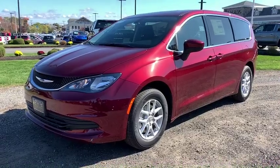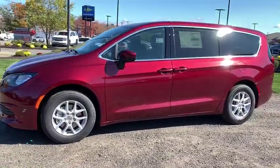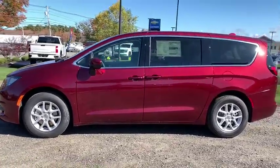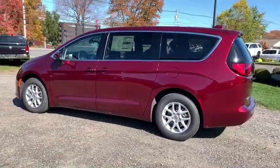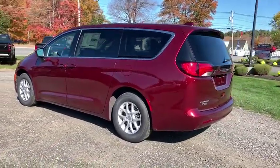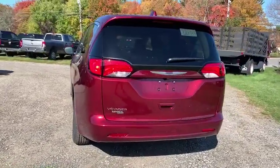We are pleased to show you the 2020 Chrysler Voyager. The Chrysler Group manufactured the Plymouth Voyager. It was renamed the Chrysler Voyager from 2001 to 2003. The Voyager minivan is a short wheelbase model to give decent maneuverability in a minivan platform.